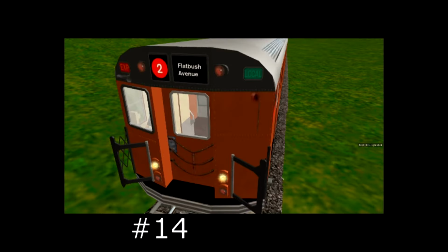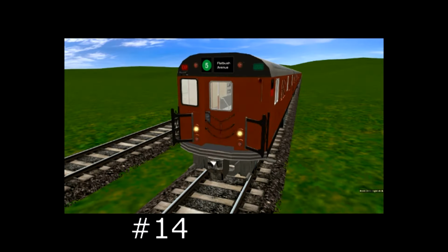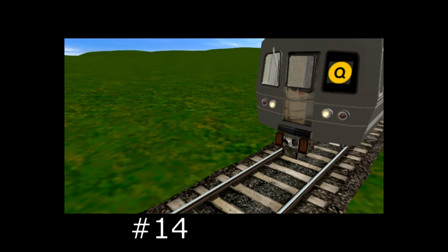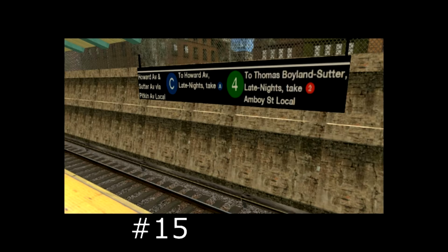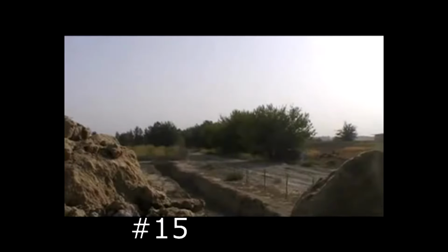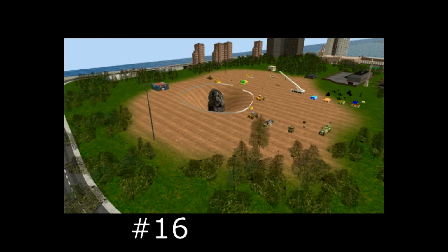the 2, 3, 4, and 5 trains share tracks with B Division trains A, C, N, Q, and P trains at some point in their journey. When these two trains run together, get the pun, there's a meteorite that crash landed on Governor's Island.